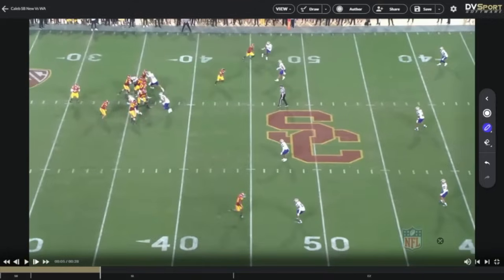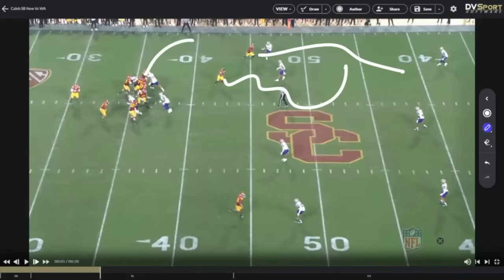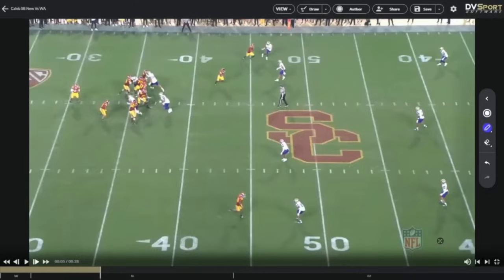Okay, so here they're going to run the post, the corner, and I don't know who's coming out here, but then the flat. So they're getting the high-low over to that side. Again, they weren't necessarily great up front, so I think there's times that Caleb drops his eyes and is seeing pass rush and trying to create more than reading.